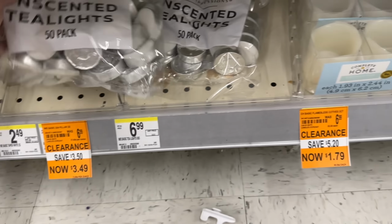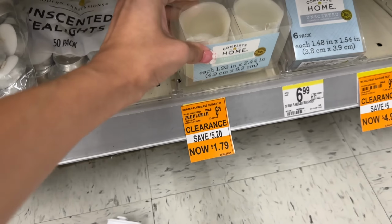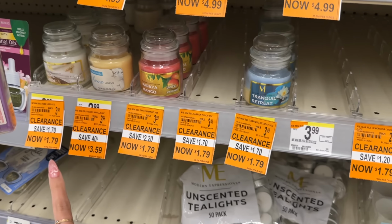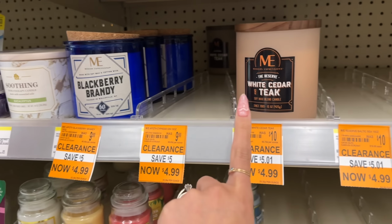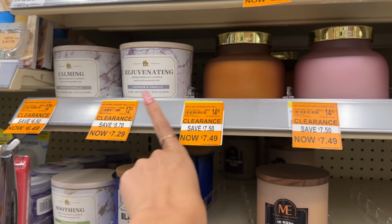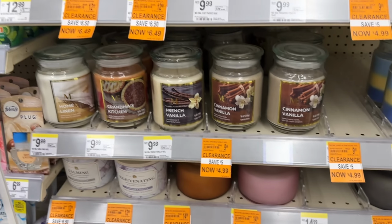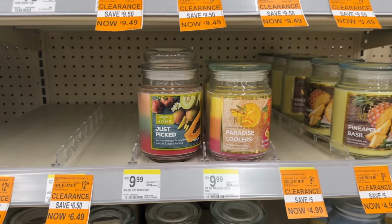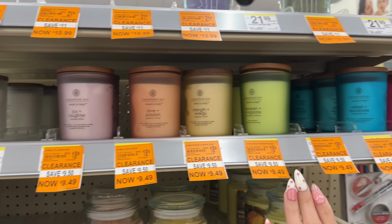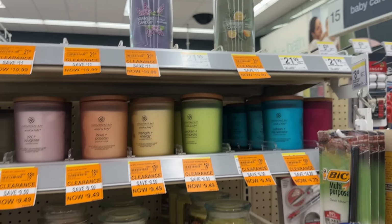Then we also have these tea light candles. We have these little candles, all these on clearance, so just check your store. You never know what you'll find. Look for these orange tags. These candles are really cute right here. And then we also have these, like, look at that. I really like that, and this one smells really good too. So check your clearance and see what you find. We even have Yankee candles up here on clearance. They're $10.99, which they're normally 20 something.